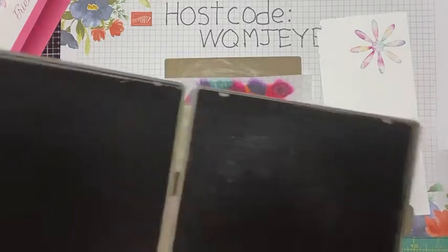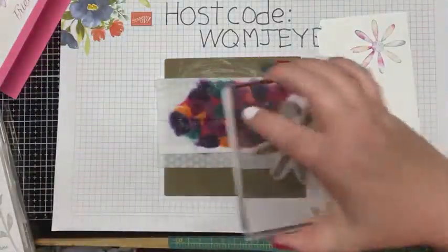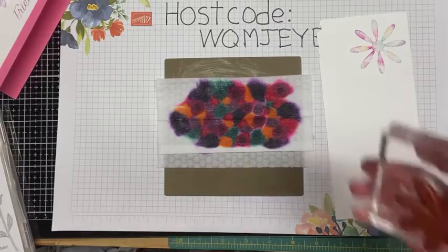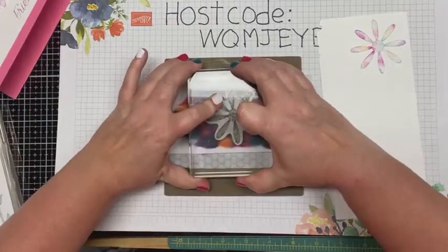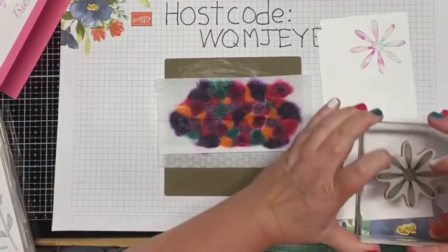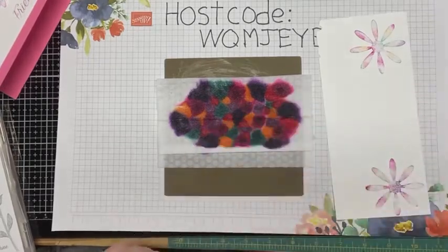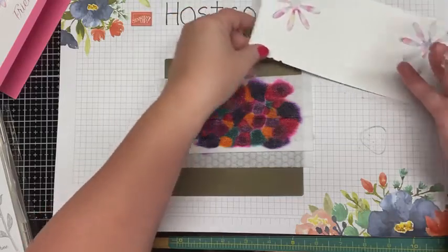What I mean by that is when you blend these colors in together, if I keep stamping, I might mush these colors together and make it brown. We don't want that. We want that beautiful color. So I'll press it down here. I'll stamp one here. See how that one's just different, so much different.